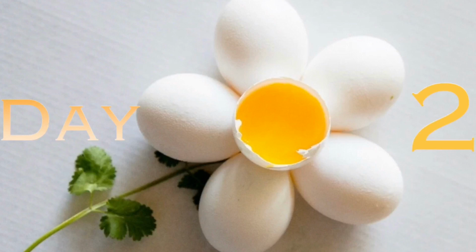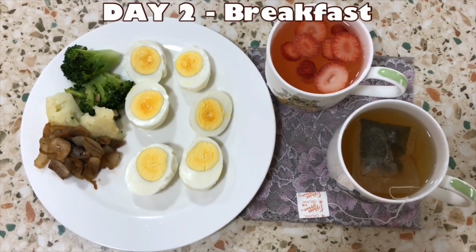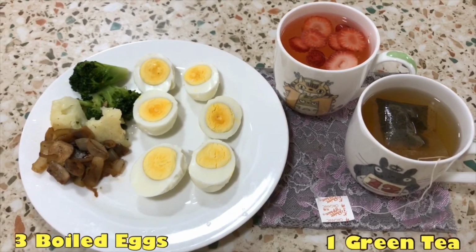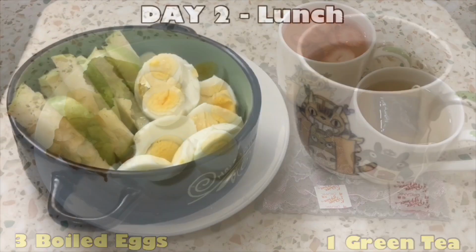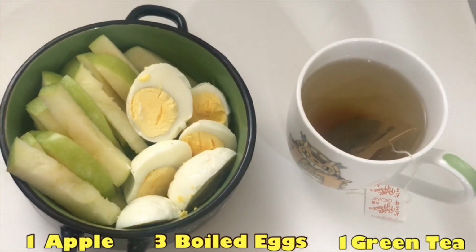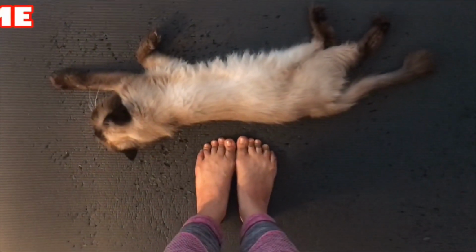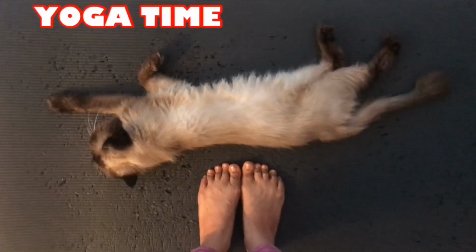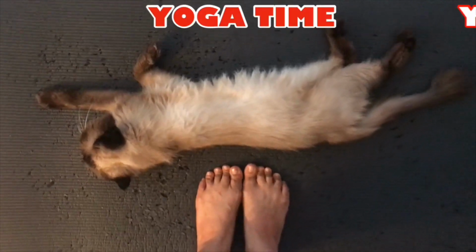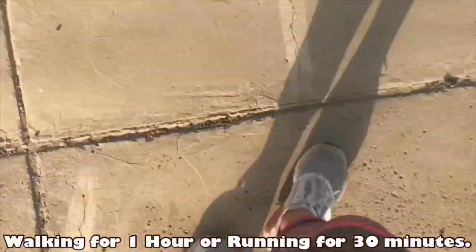And today is my day 2. Actually, I felt a little bit hungry, so I am now eating my hard-boiled egg with broccoli, cauliflower, and some mushroom. Day 2, lunchtime. I just finished my afternoon yoga session. I was able to run well and we talked for 1 hour and 30 minutes.